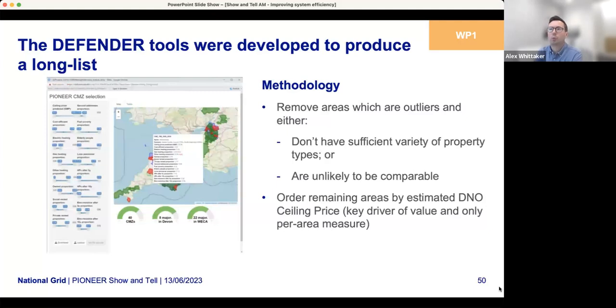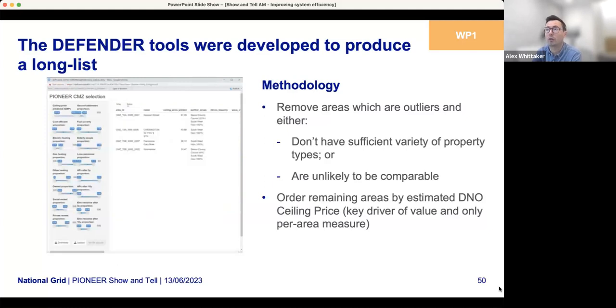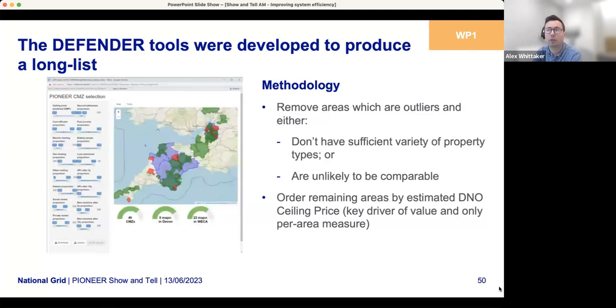To do this, we built on the work carried out by Defender, which was the previous NIA funded project, which looked at how you could integrate energy efficiency interventions into DNOs' current processes. We've used this for selecting the areas for a potential trial, but the idea is that these sorts of tools could be built on to enable DNOs to target areas and properties in any future business as usual scheme.